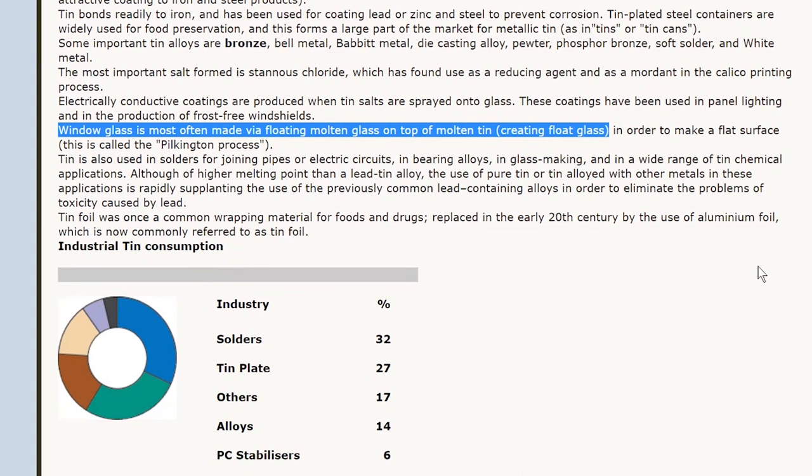In the old days, they used to make glass by extruding it, and then they had big grinding wheels that would grind the glass flat and then polish it until it's clear. So this is way easier than back in those days. That's why glass is a lot cheaper now.